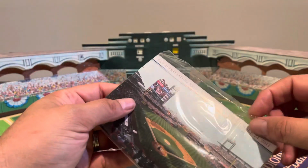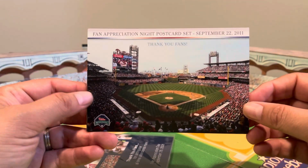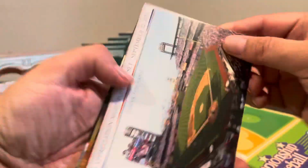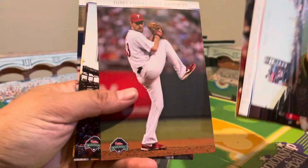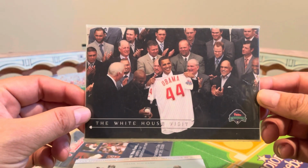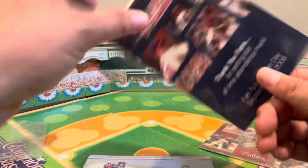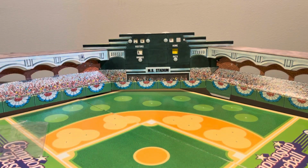The Phillies, every year, on Fan Appreciation Night, which is usually the last Sunday or Saturday of the season at home, issue a small pack of postcards, and you can see here, this one's from 2011, and it's just different scenes of people, the team, the stadium, Cliff Lee back then. I'm not going to go through all of them, just kind of flip back. Pat Gillick had gotten in the Hall of Fame that year, so we have 3 packs. Here they are in 2009, the White House visit. So it's, like I said, just a cool little collection of postcards on Fan Appreciation Night that I have. Giant packs of postcards highlighting the Phillies.